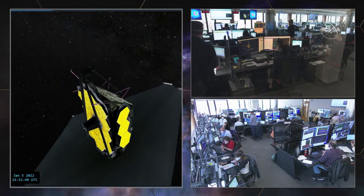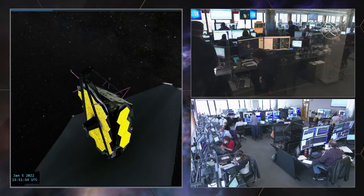I can confirm both ordnance cards are enabled. So you are go to continue with ordnance channel arms. Copy, go to continue.